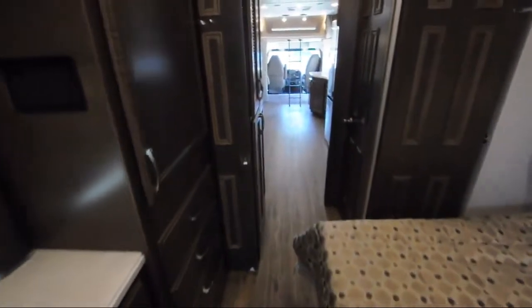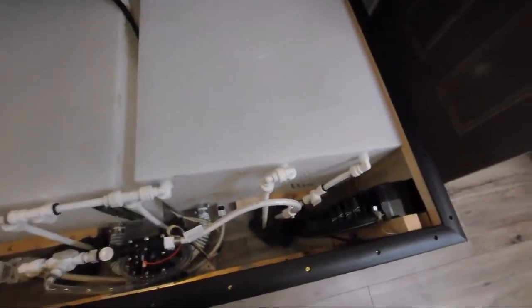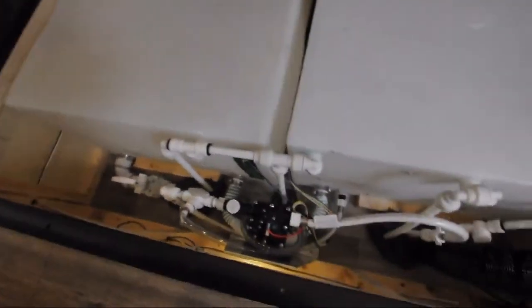Two big tanks. I don't know if I can get it with one arm. Let's see if I can. There's all your cool plumbing stuff under there. Looks like an inverter of some kind. Your tanks, your low point valve is under there, as well as your water pump.